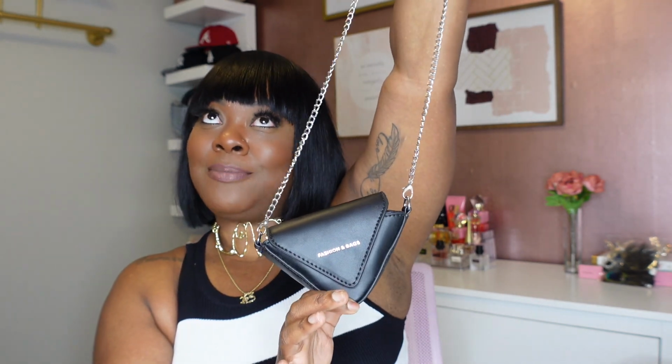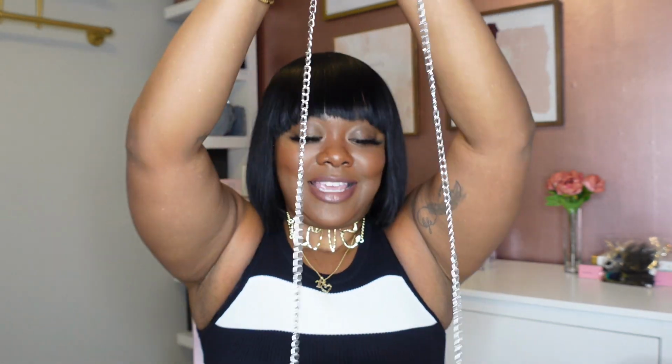Like an oversized button up with some wide leg jeans or baggy jeans, and then this little bag. I think it is so freaking cute. This little bag was $11.40 and very cute. The material feels great on this bag and I just love the size of it, and it's just a cute little addition to your black bag collection if you have one.